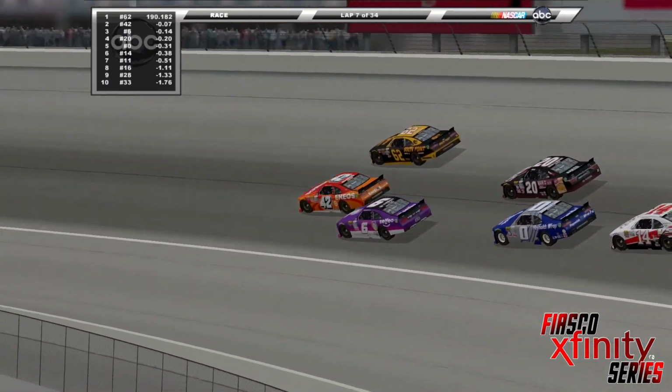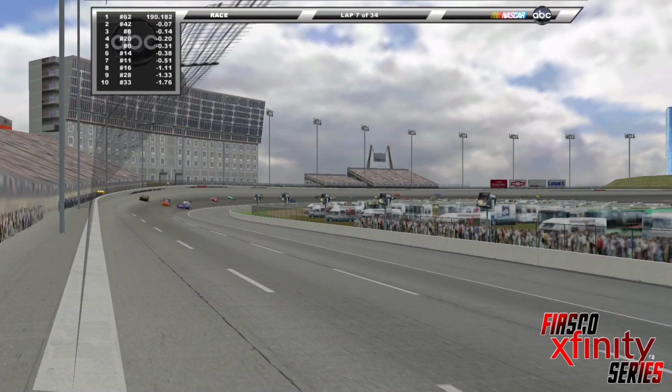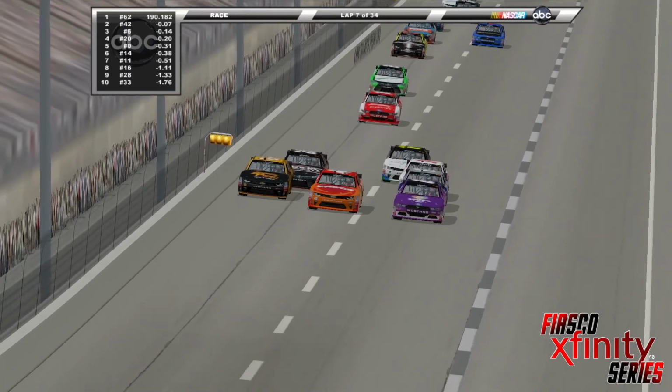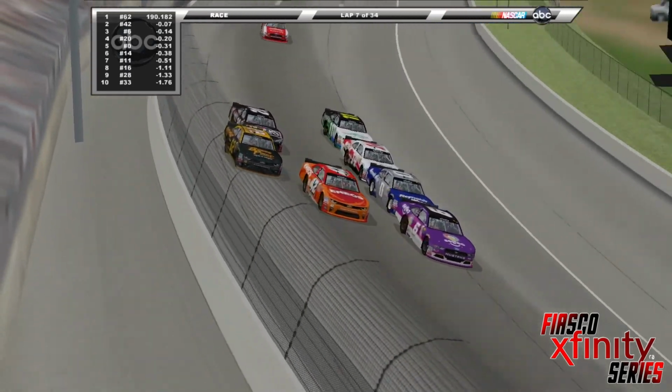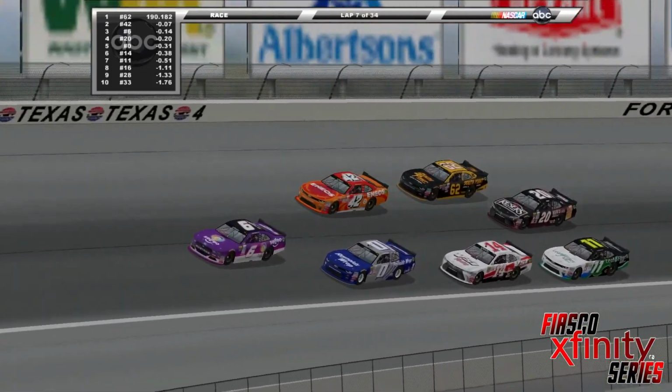Now looks like Bubba Ballas in the 6 is looking to push 3 wide in the middle of turn 1 and 2. Coming out of this turn, Rusty Shackelford barely manages to keep it off of the wall. Boots with the Fur is right behind him, but there's an absolute train on the bottom with the number 0 of Zachary Taylor. He's found his way up front.